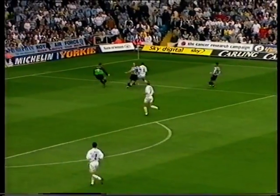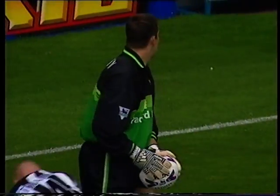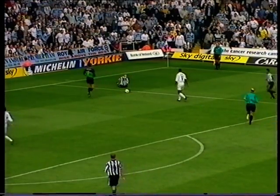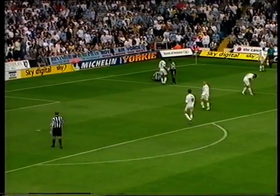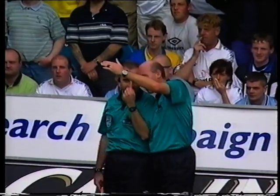Radebe can hear Kitspire behind him. Must have had a shout too from Nigel Martin, but the linesman closest to it has suggested that Nigel Martin handled that outside his area. Now, Barry Knight has gone across to talk to the official on that far side.